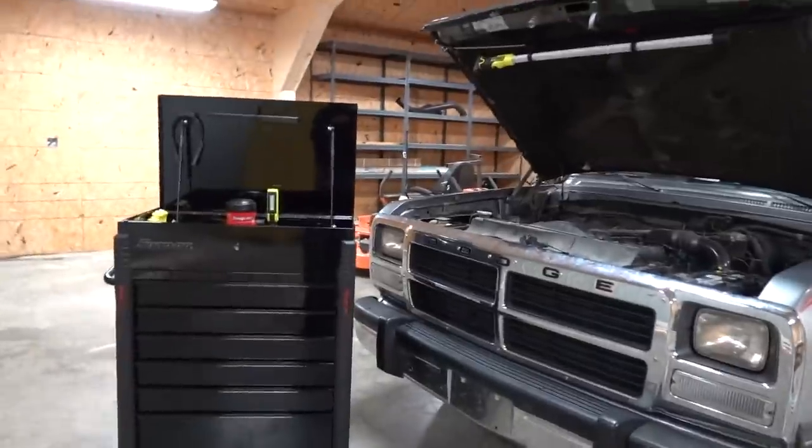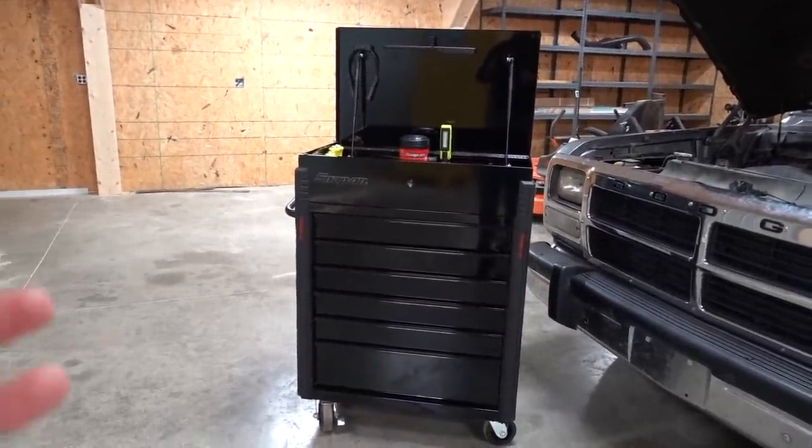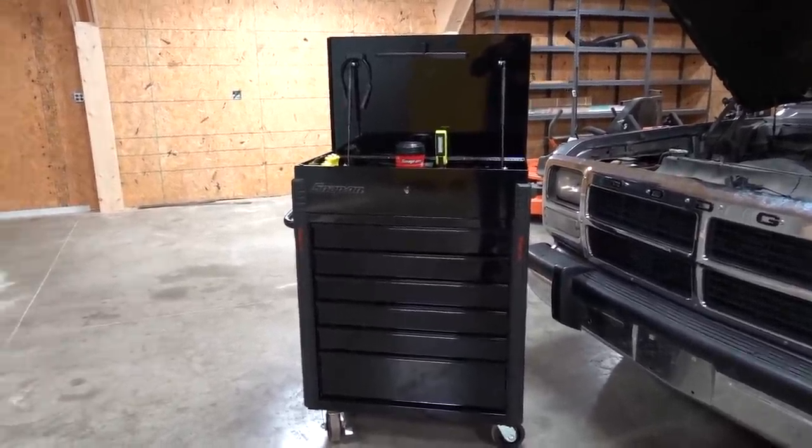It stays in the race trailer, but seeing that we're pretty much done racing for the winter, we took it out of the race trailer. I usually try and keep it inside. So this is kind of like my spare tool cart, and also mostly for the racetrack, but we've spent a little bit more money than we should decking this thing out, and I want to go over it. And I'm not going to get into the argument of Snap-on versus anybody else, or how much, you know, the tools don't make the mechanic.